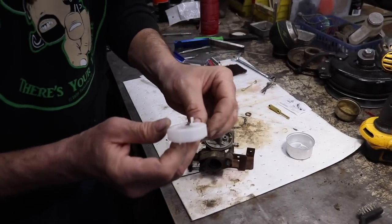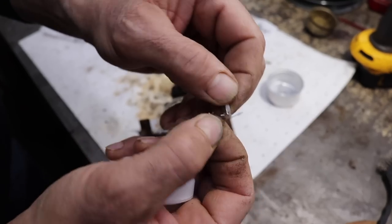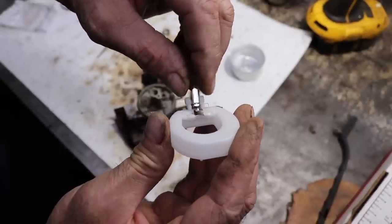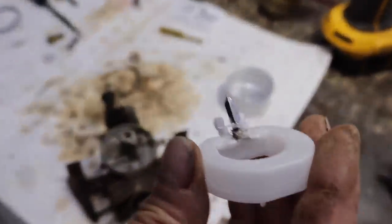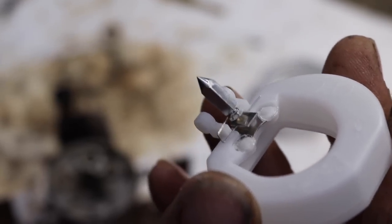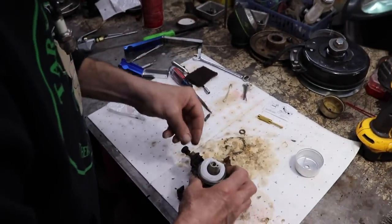So you put your needle on. Now this needle, you know, this clip has got this little leg that's sticking out there. That's got to be facing out like this. You don't want it like this. You want it like this. That little leg right there has got to be facing out. If you had a Tecumseh service manual, it would tell you that in there. Don't just think I'm making this stuff up. He's making this stuff up as he goes along.